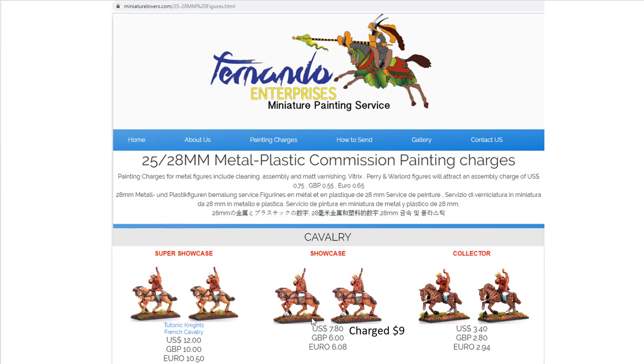I didn't get the flocking done. They charged me $9 per cavalry model. Now, that wasn't a surprise or anything. You send pictures of what you have, you give a description of what they are and what colors you want and everything, and then they'll come back with a quote. So while it's a little more expensive, I understand those Goblin Wolf Rider models are kind of finicky, a lot of flash to clean off, as opposed to maybe some of these smaller historical miniatures. So I was okay with that. That was not a problem, but just so you know.